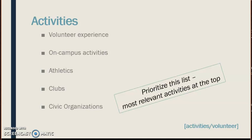You really don't need to list dates for these activities, and because of that, we don't have to put them in reverse chronological order like we do for jobs. We can prioritize them by importance and relevance.